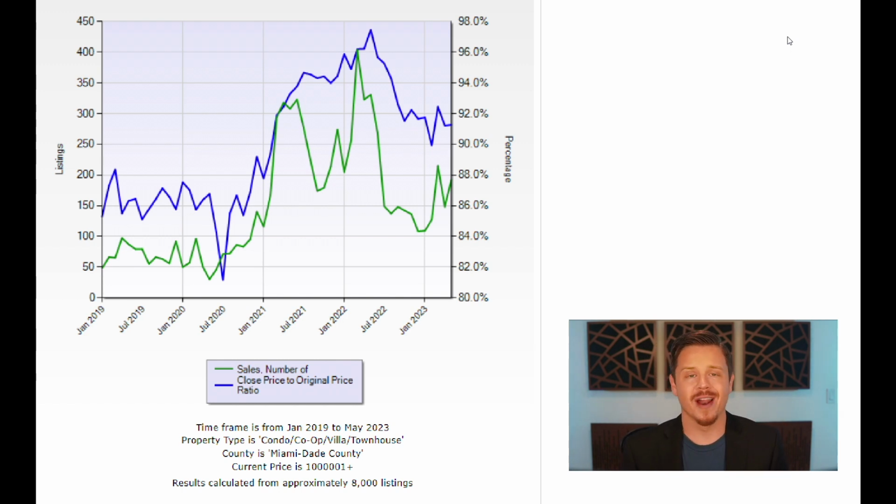So enough of that. Now we're looking at the number of sales first versus the close price to original price ratio. So the close price to original price ratio, in case it's your first time on the channel or you weren't aware, is the ratio between what a property was listed at versus what it actually ended up selling at. So if it was originally listed at $1 million and then it sold at, say, $950,000, that's a 95% close price to original price ratio, okay?